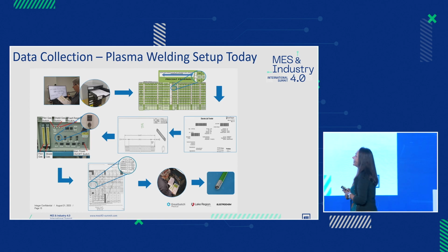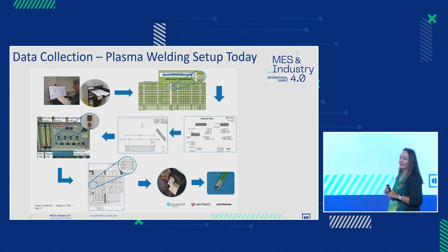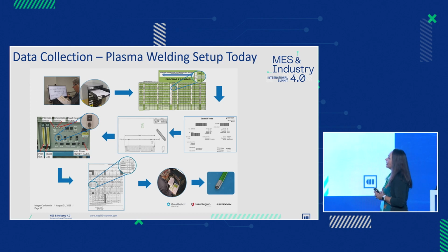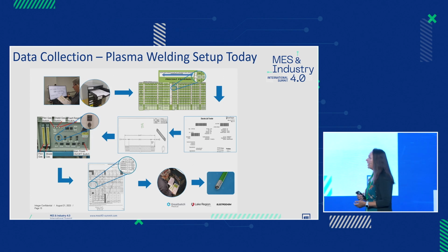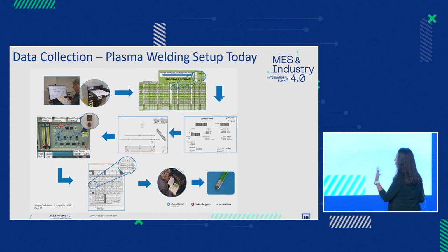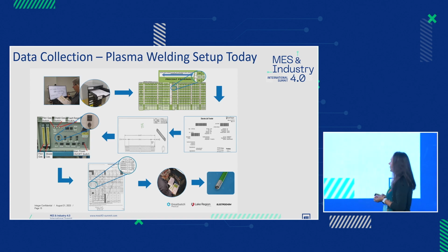I'm not going to claim to know all the steps going on here. This is our plasma welding setup today that we have in one of our areas. What's interesting to point out is how many steps are involved. They have to set up the plasma welder following this process. They look at the specification and pull the paper document for that particular setup.